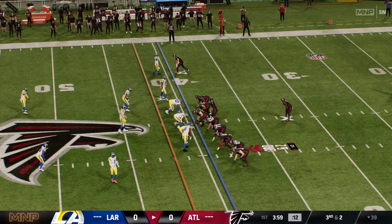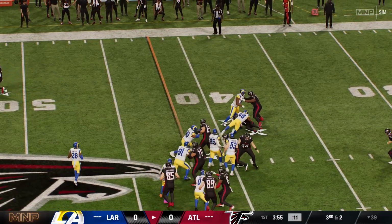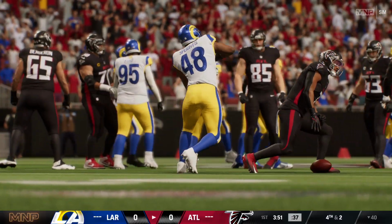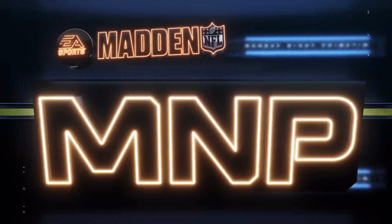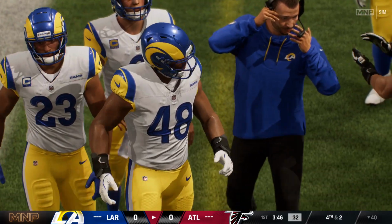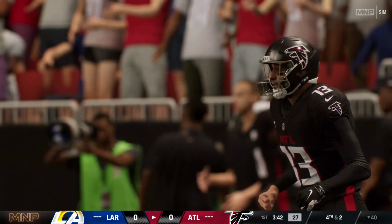Third and just 2 to go. Try and run here with Robinson. A disappointing way to begin this one as he is stopped for no gain, and 3 plays in, Brock, they're already facing fourth down. That's one of those plays, Kate, as an offense that just sticks with you a little bit. It bothers you that you just can't convert on a very manageable down and distance. And on the other side, well, it sure gives you some confidence defensively to get off the field.